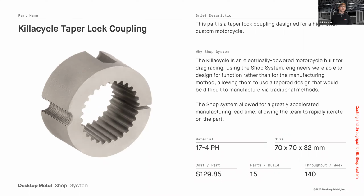So really what they're able to do via the shop system is reduce the lead time to create this part, scale it up as quickly as they need to, and then give them this flexibility of design freedom of, I'm going to add all these features into this one part rather than try and split it out and put these different features into different parts.